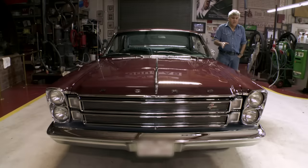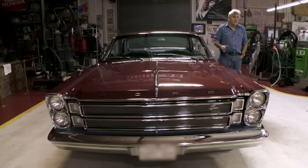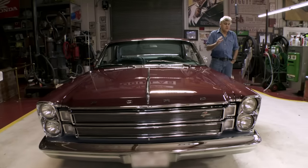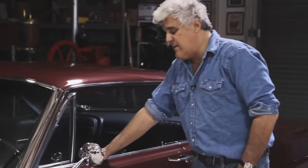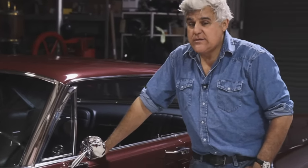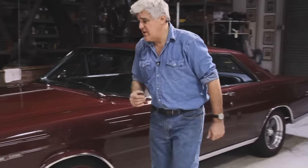But in '66, to compete with the Catalina 2+2, rather than a GTO or a Fairlane, this is a full-size car with the big engine in it, and they just did it that one year. I finally found this one in Canada, and well, it's been a project. We had to make a special cold air box. Let me show you that.